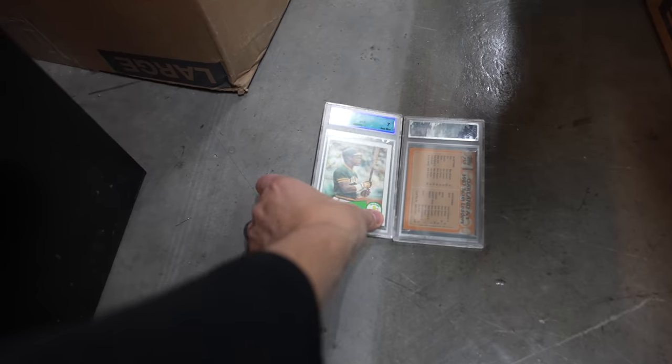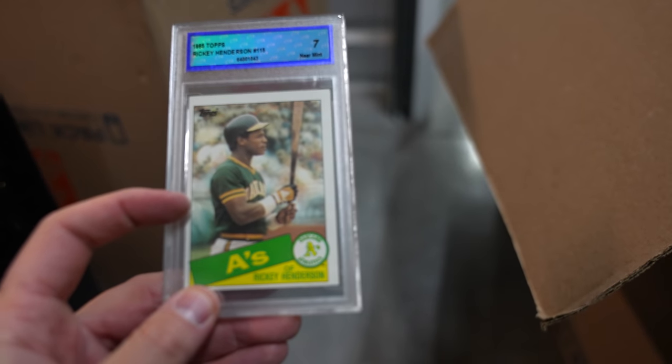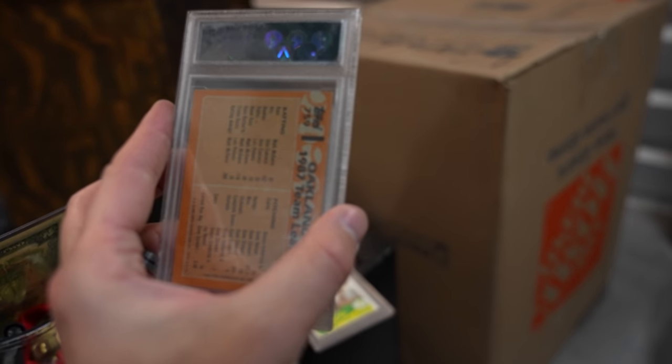Okay, I just found my first graded cards. Here we go. Ricky Henderson, I met him. I high-fived him when he was in his Ferrari one time. It's a 7. Man, that's my childhood right there, 1987, I was 7 years old.